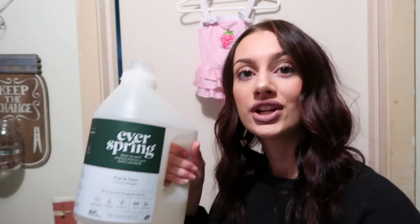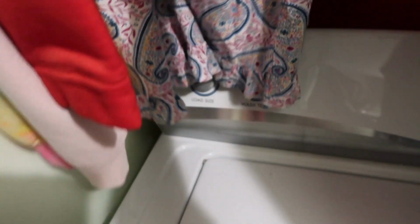It's hypoallergenic, non-toxic, not tested on animals, biodegradable formula. The packaging is also made with 50% post-consumer recycled plastic, which is cool. And it has like the cleanest ingredients you're gonna get in laundry soap. So this is actually considered laundry soap and not laundry detergent. Tide is a laundry detergent, and that's why you have to use a detergent with cloth diapers to thoroughly clean them. So obviously this is just a regular washer and dryer. Sorry for all the clothes.